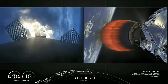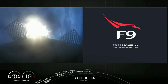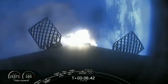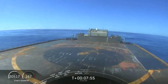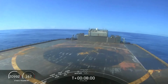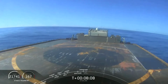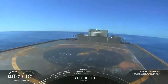And as you saw, the plume started out small and then got larger, because we light up the first single engine and then follow with 2 additional engines on this entry burn for a total of 3. Stage 1 entry burn shutdown. It was a very clear and beautiful day over there in Florida, so hopefully we get a nice view of first stage landing. Stage 1 landing burn. You can see that burn shaking the camera there.